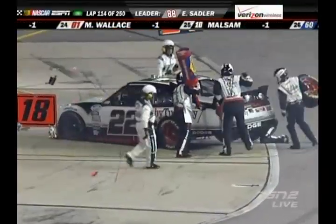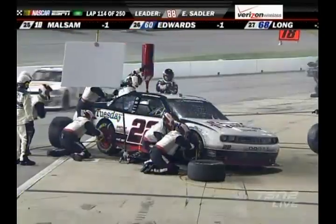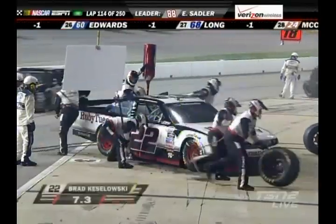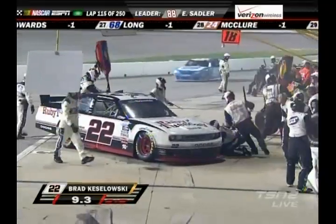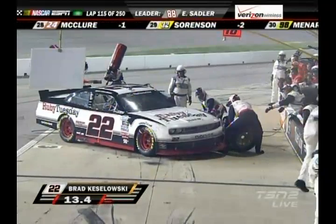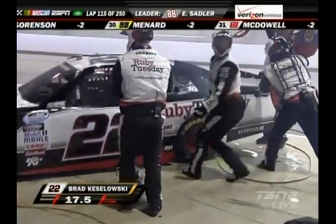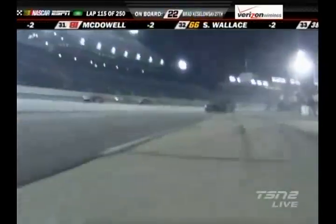And the 22 had a problem getting in around his teammate, Parker Kligerman in the 26. You see him sideways there, but he is inside the box. 4 tires, remember, he has been going backwards, not happy with something under the hood. Feels like there's a problem with the motor or components within. But 4 tires right now, you see him making a chassis adjustment. Wow, that was a close one.